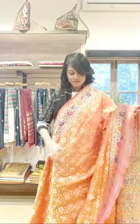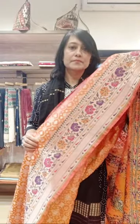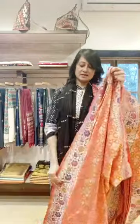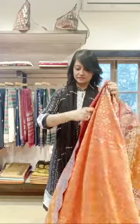It's a very beautiful orange color. And ye dekhiye border, it's a beautiful border. बिल्कुल एक वेडिंग साड़ी है ये. Those who love orange, you will definitely love this saree.